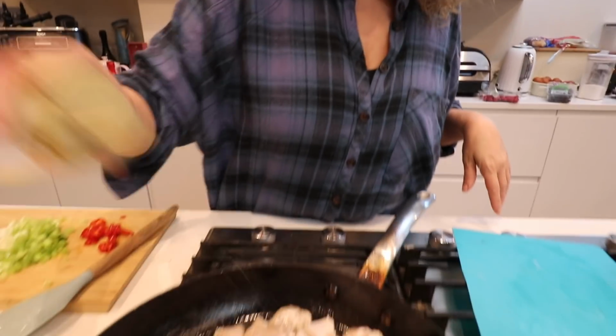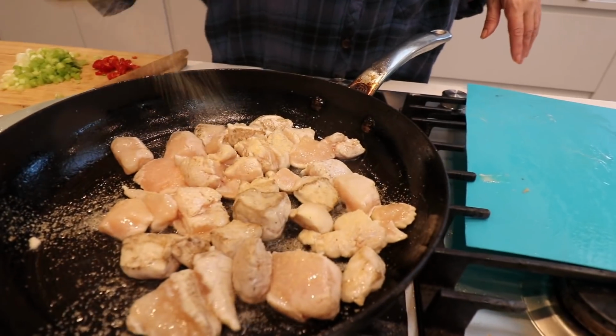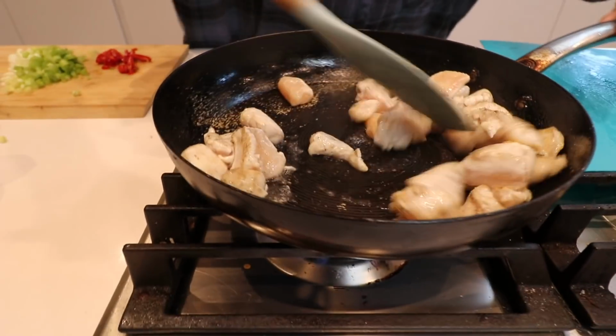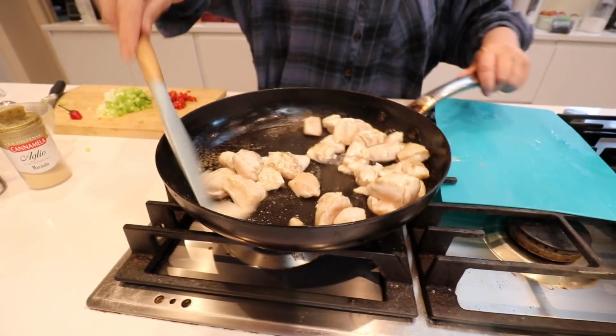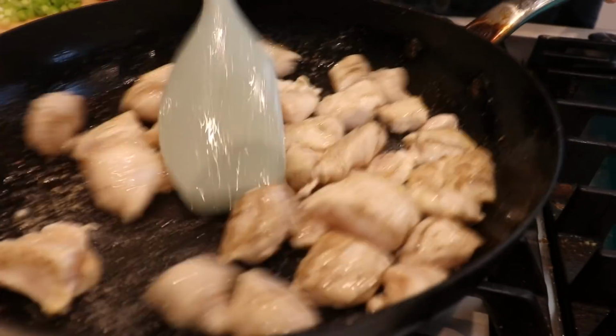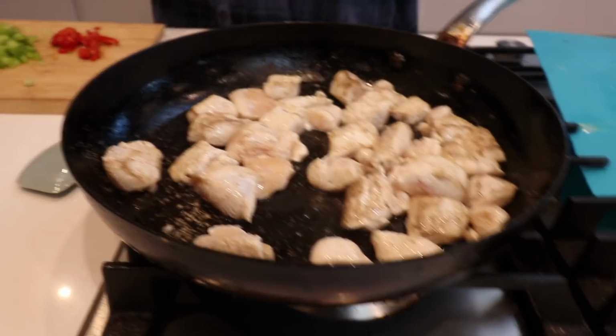Now, I'm tired. I've come in from work. I can't be asked to peel the garlic. So today, I'm just going to sprinkle in. All the chefs out there will be going, what? I must say, I used to be like that about fried garlic, but I love it. Absolutely love it. It's brilliant on fried chicken if you're making like a Kentucky Fried Chicken style chicken. So I've got that nice and hot. Just going to turn it up a bit.